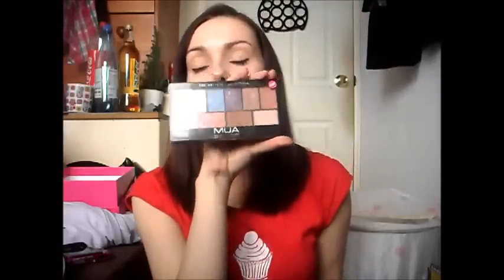Most loved eyeshadow palette, I want to say the Urban Decay one again, but I haven't really had it long enough. My most loved, probably one of my MUA palettes, probably that one, because it seems to be my most used palette. So the MUA Artiste Collection one.